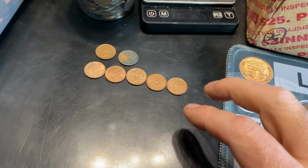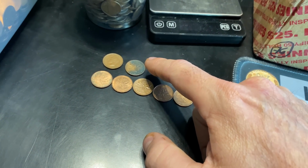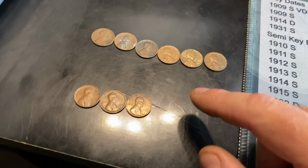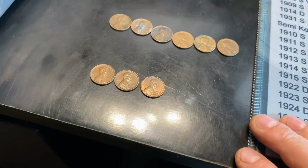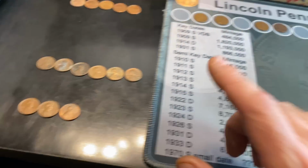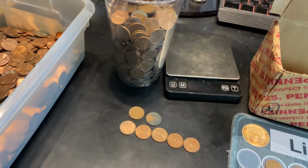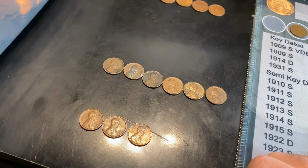We got a total of 7 Canadians, 1 King George VI, 1 laureate portrait from 1957. We also got 6 1959s and surprisingly 3 more 1969 S's, although none of them were the DDO. I also want to make mention that even though we had some decent, nice red memorial cents, none of them made my bright and shiny list, so we didn't pull any aside from my rolls.